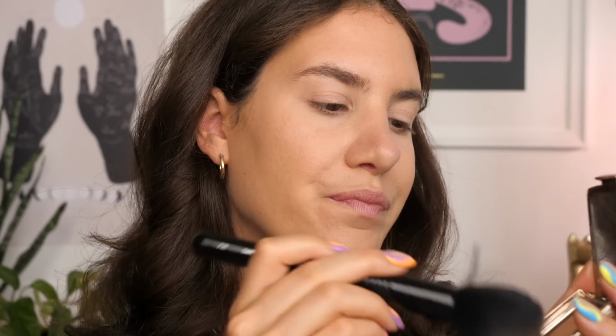So let's start out first with the Hourglass side. I'm going to use this Sigma tapered face brush. This is the F25, and I'm just going to dip into the Hourglass powder. I'm going to bronze my cheekbones, my temples, and my jawline. I really love the tone of this too. For my skin tone, I find it works really well. It's definitely a very golden, warm bronzer. And like I said, it gives this really pretty, very subtle glow.